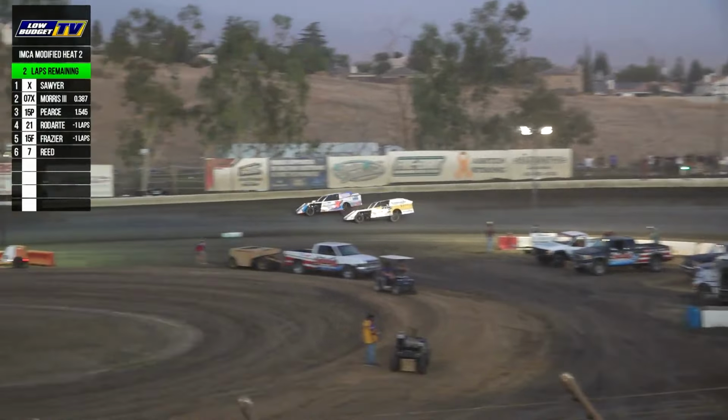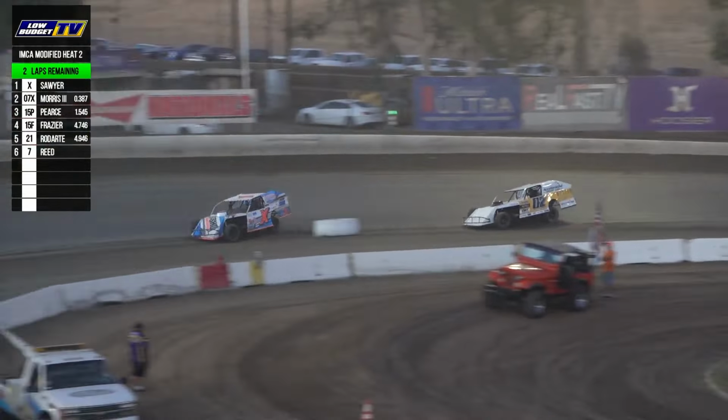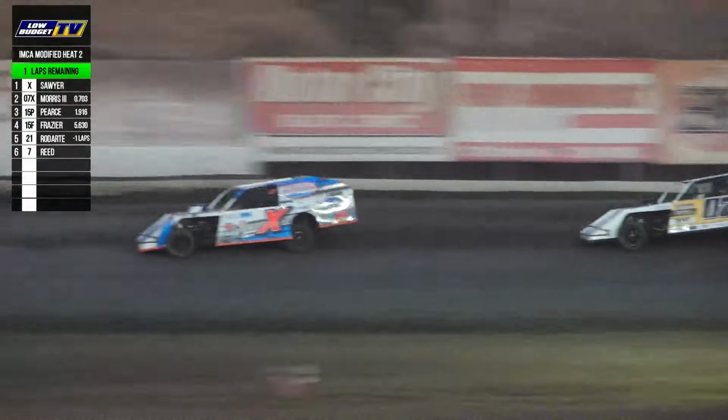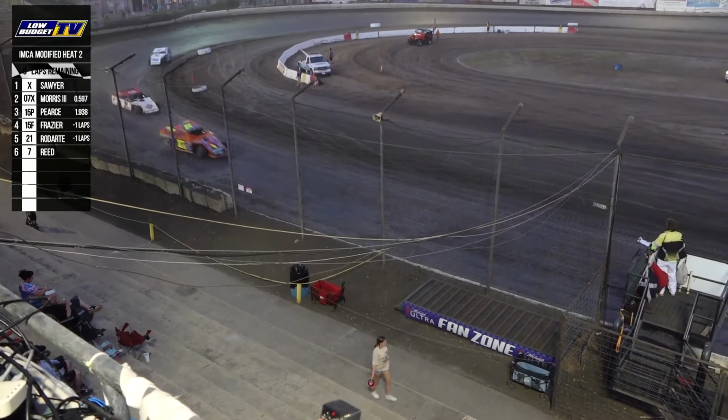2 laps to go. The lead is more important. I'll keep my eyes on the battle for fourth off screen. Nothing really happening. In fact, they actually opened up space between those 3. Robbie Sawyer taking it to the outside. Morris tried to look to the inside. He did it once more. But it's the X-Man, Robbie Sawyer, the Rebel Rouser. Checker flag for this heat race, number 2.